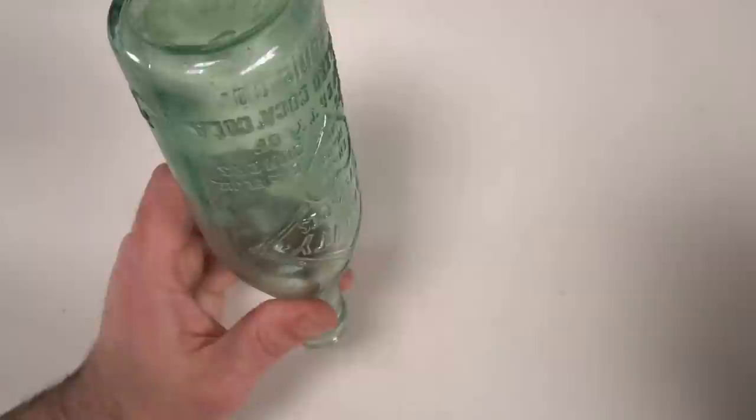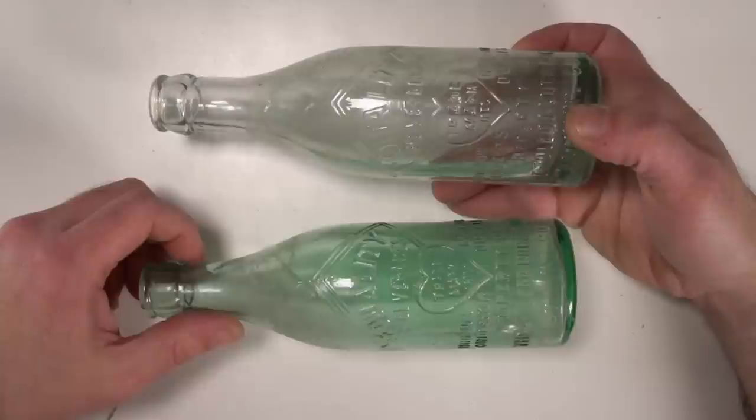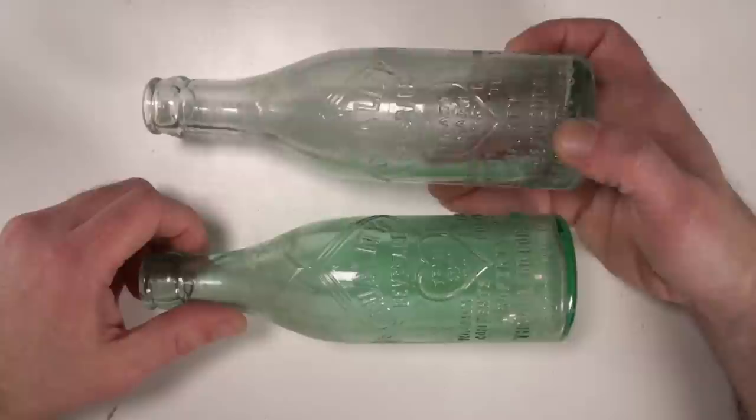Now, some people prefer the deeper, bluer aqua one versus the lighter colored one. Many times, this darker one here will sell for more than this one. Most of the bottles I've already shown you should get me at least $100 or better on the open market. In many cases, like the straight-sided Coke bottles, the better the condition they are, the more they will sell. For something like this here, I could get $125.